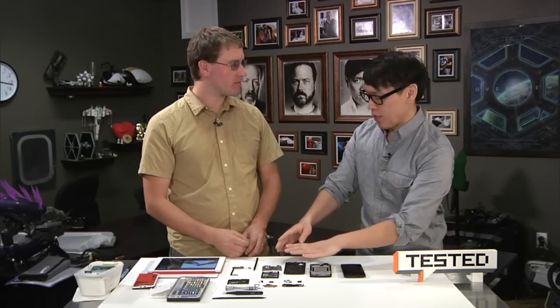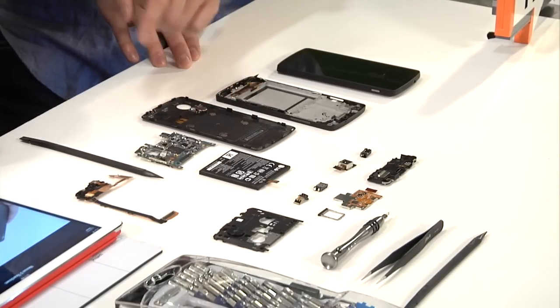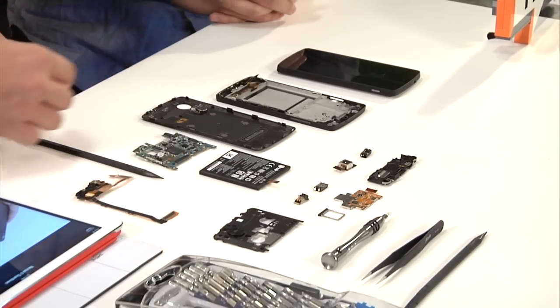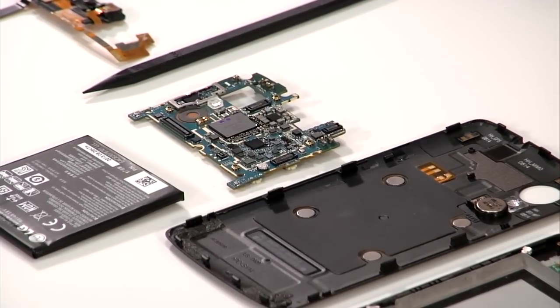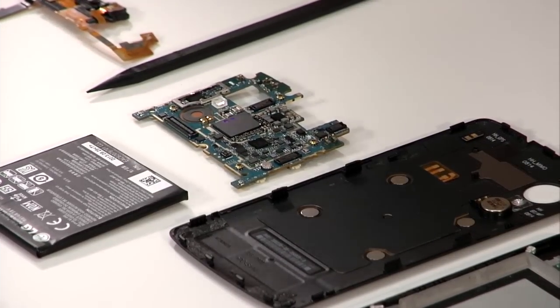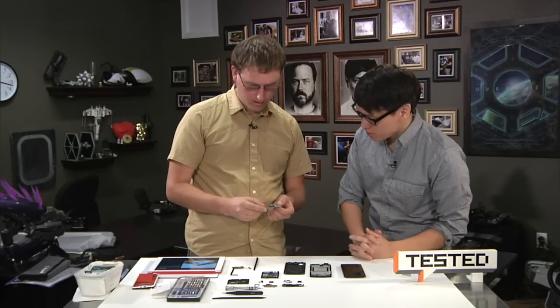And within everything connected to this main board, how much is replaceable here? Or if you wanted to replace it, you just have to buy a new main board? People always say, can I upgrade the storage? Exactly. You need about $100,000 in equipment to replace that chip. So it can be done, you just have to be a really cool person. It's easier just to buy the whole new main board or buy a phone with higher capacity to start with. Yeah, because this doesn't have an SD card reader.